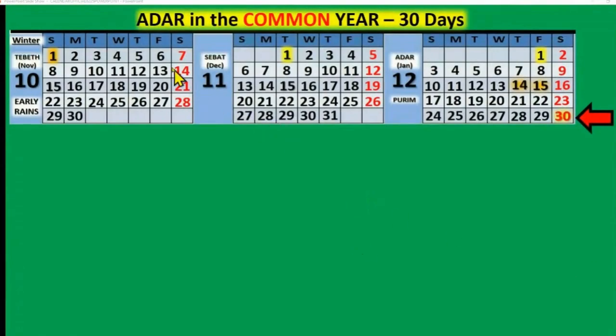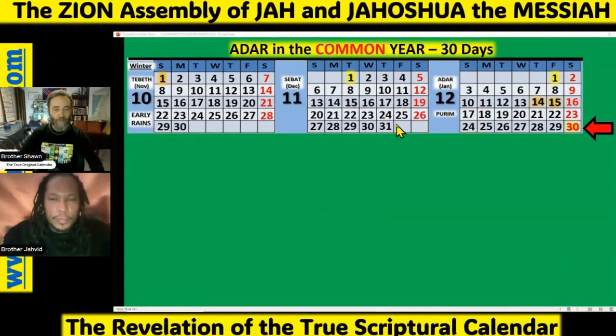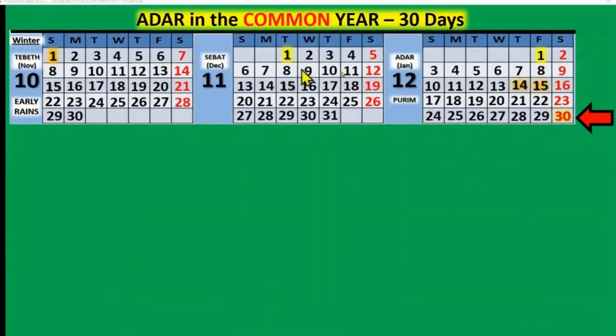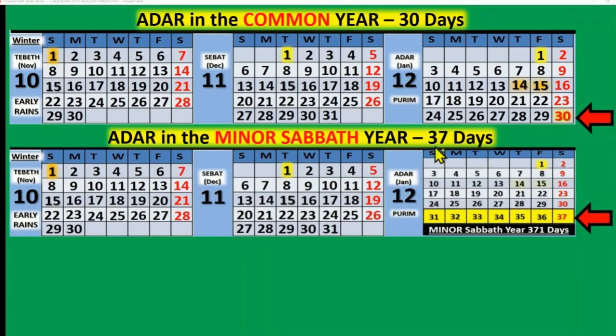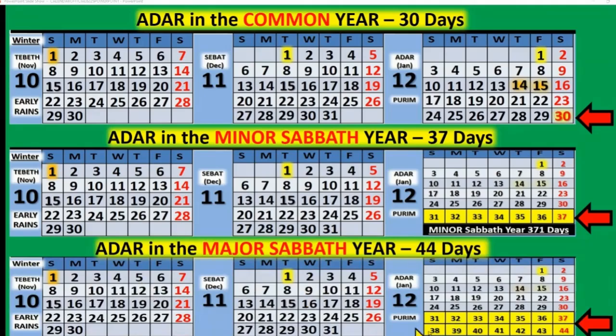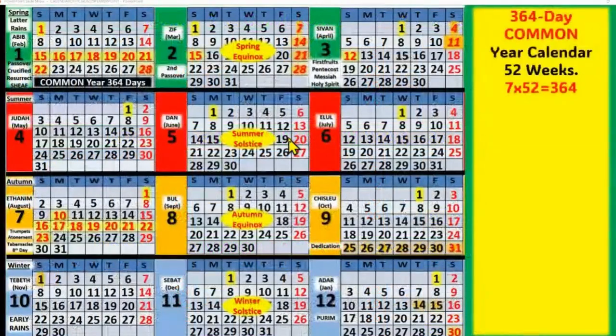Now, I just want to say this. In the regular common year, I'm just showing you how it works, in terms of how it would look on a calendar. So in a regular common year of 364-day years, the last month of Adar always has 30 days. It ends on a Sabbath. In the minor Sabbath year, there's 37 days in Adar, or 371 in the whole thing. And there's the extra 7 days. So you notice it says 31, 32, 33, 30, right? 37, because 30 is the regular. And then with the major Sabbath year, it goes to 44 days, which is 2 extra weeks. But all of these, when you count all of these, again, gives you 10,227 days.